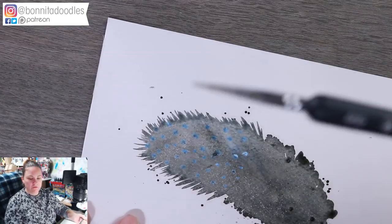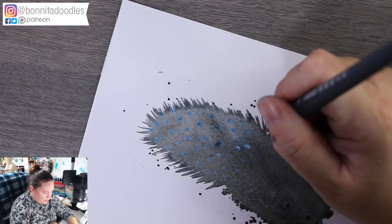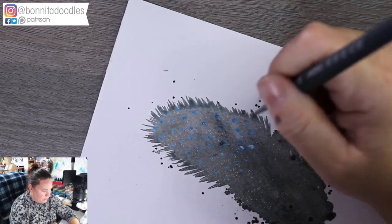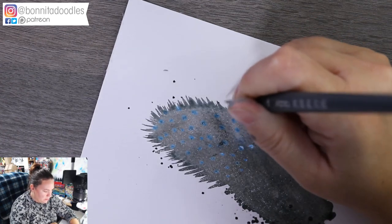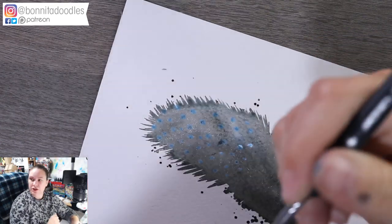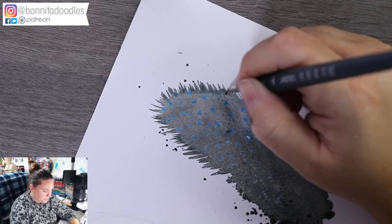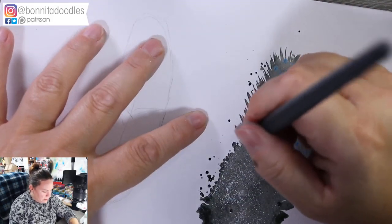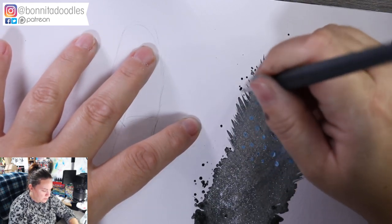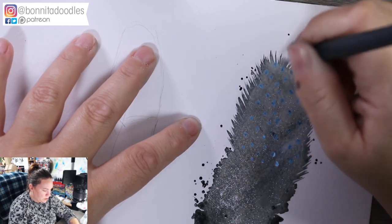But I'm just going to grab a really fine point and see if I can extend some of the really fine ones out a bit more. Again, all I'm doing is flicking with my fingers. I'm not even flicking with my wrist, actually. I'm using my middle finger just to push the brush out in that technique. I just want to get some little finer points, like so.